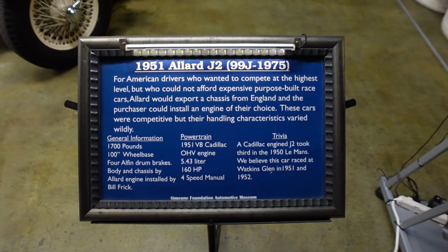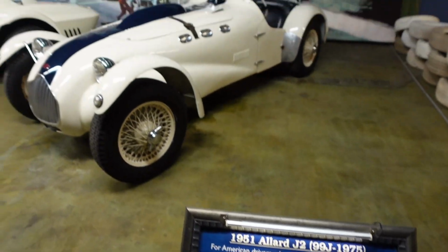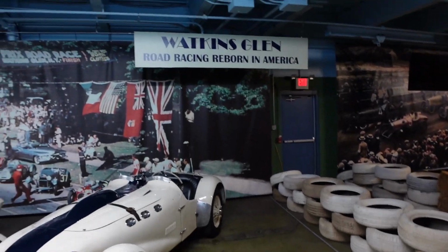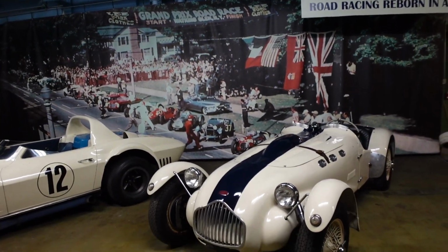This is a 5.4 liter, 160 horsepower Cadillac V8. It only weighs 1,700 pounds. Think about that for a second. Doesn't sound like a lot of horsepower, but that's not a lot of weight either. So, Watkins Glen Road Racing.